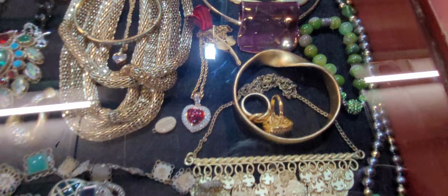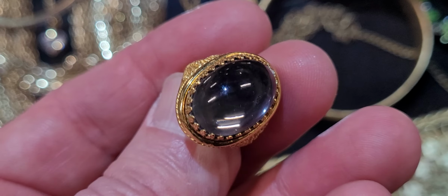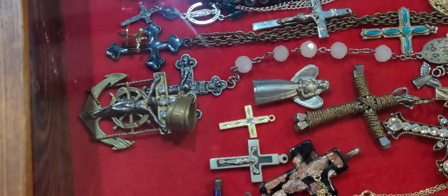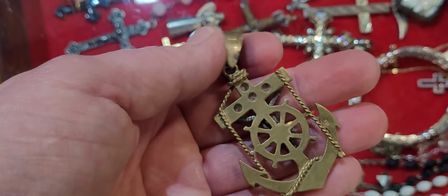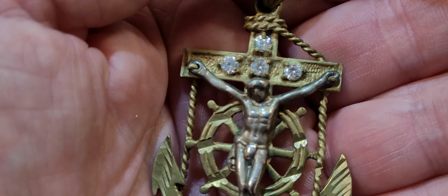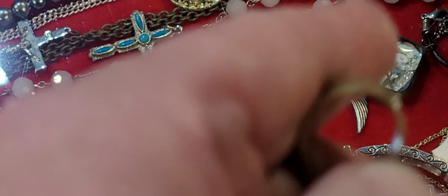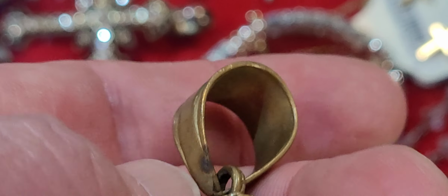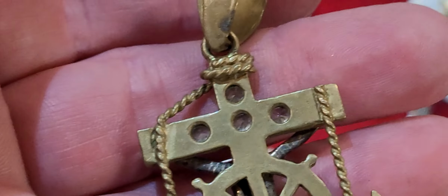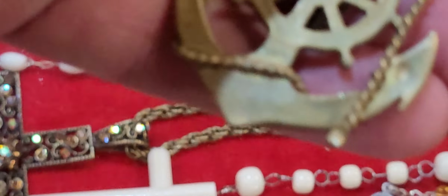I'm not sure on these trays this time. That one's beautiful. They were made for Devo. So this looks like brass, but uh-oh, look at this, ladies. Driving me crazy.